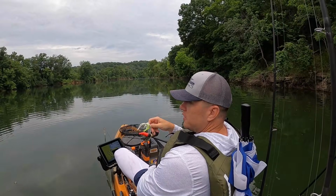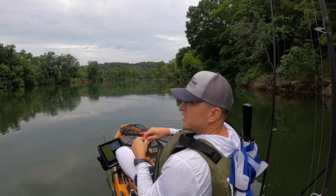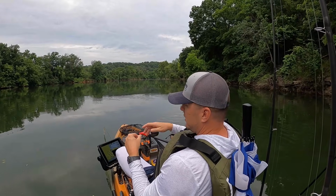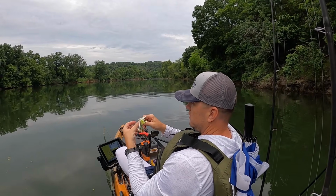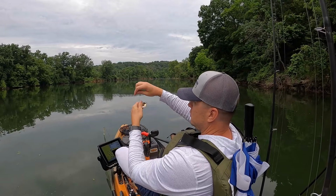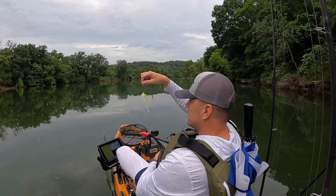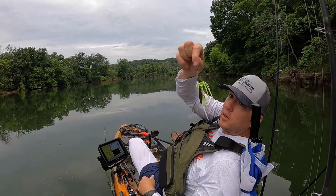One thing after you've caught a few fish, you always want to do: check your line. Probably should retie, but I'm not going to right now. No nicks on my line. And check your hook. Still sharp. And the spinnerbait's kind of bent out, so you want to get it back in shape there. There we go. Let's keep catching them. They're knocking the paint off it.